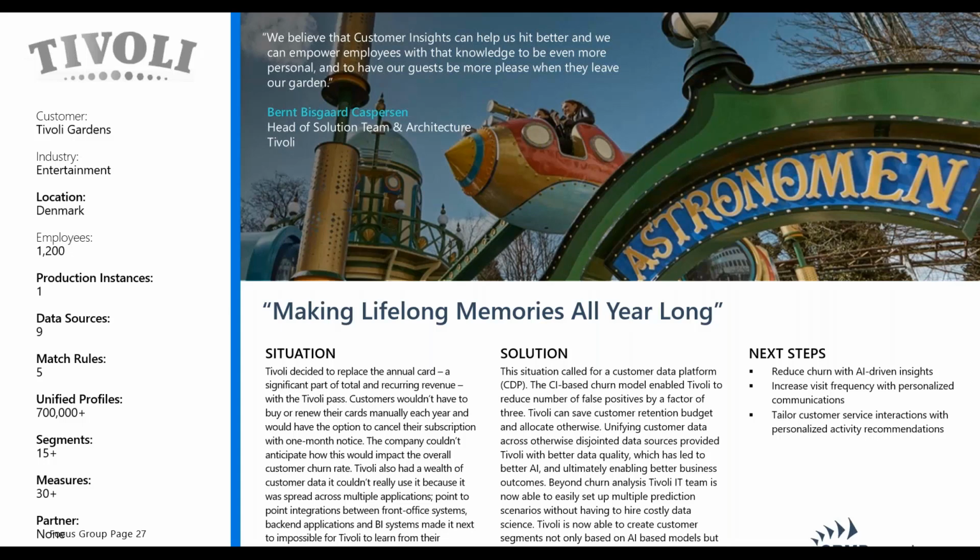And now with customers having a subscription and an option to cancel within one month's notice, nobody could really tell how this would impact the overall customer churn rate. For the Tivoli leadership team, it was clear that they needed to find a better way to predict the likelihood for a specific customer to churn and really rethink their customer retention and loyalty strategy. And all of this needed to be embedded into their guest experience, the CRM, and their marketing strategy.